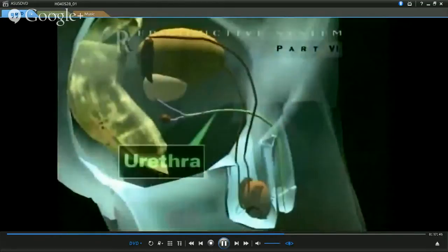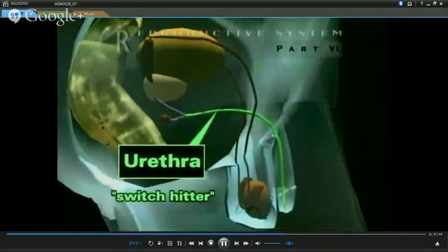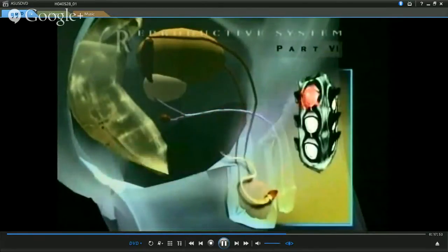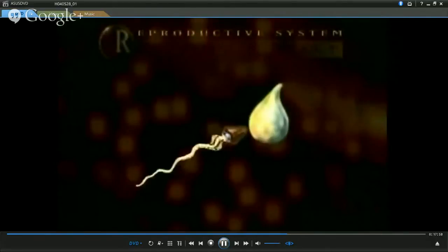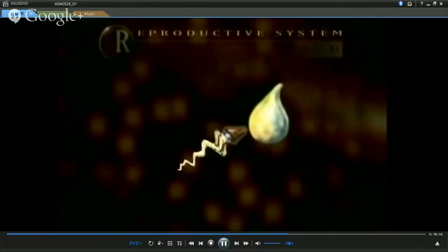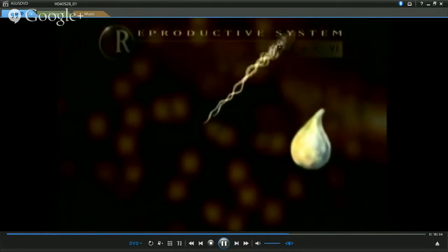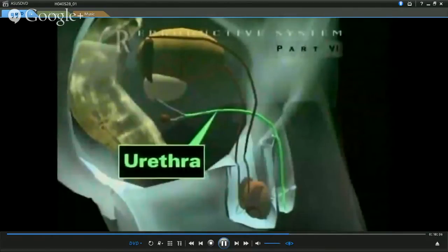Funnily enough, the urethra is a switch hitter. It carries both urine and semen and is a part of both the male urinary and reproductive systems. But sperm do always have the right of way over urine. Out of my way, buddy! I've got to pee somewhere! All right already. I'm moving. Jeez. The urethra is the very end of the male duct system. It carries sperm to the tip of the penis and into the outside world.